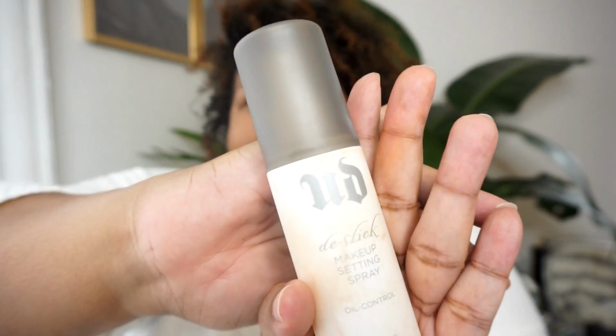Next thing I'm going to use is this. It is from Urban Decay, and it is the makeup setting spray. So I set my primer, and this is a trick that actually Lydia, my photographer, taught me on a trip. But setting the primer is the key to life, especially setting the mattifying primer. You'll see as we move on.